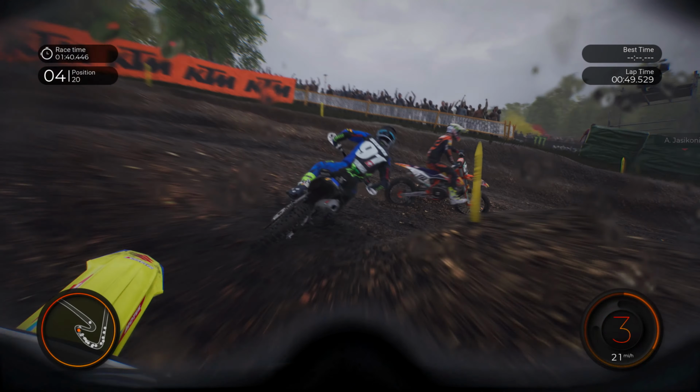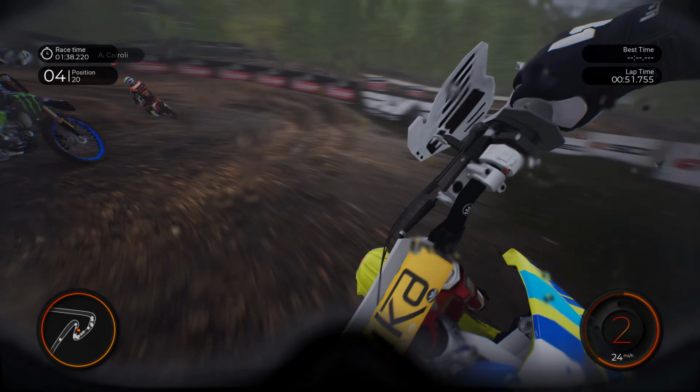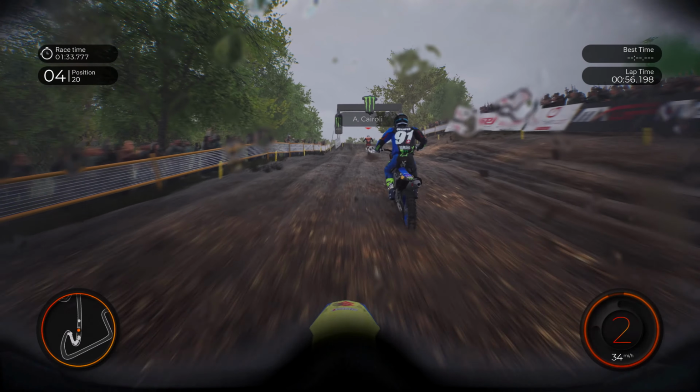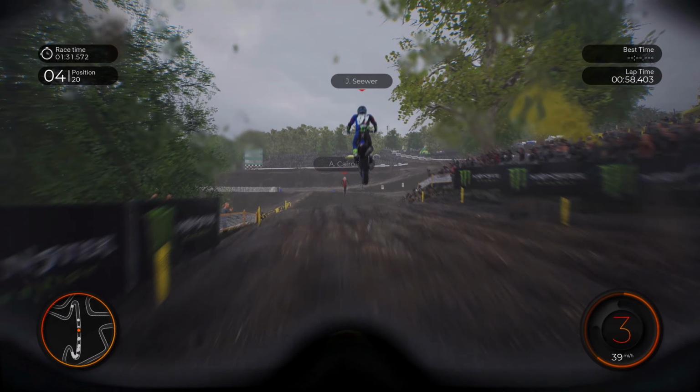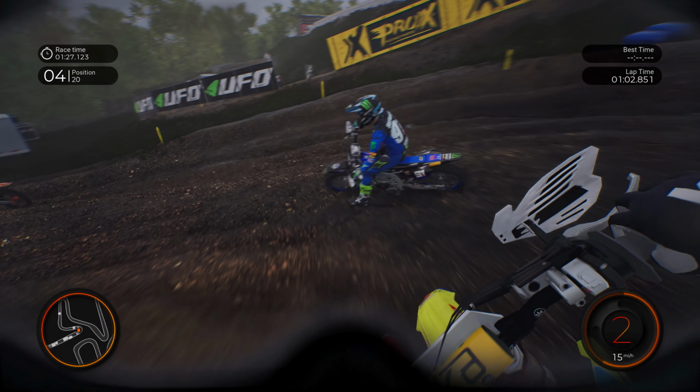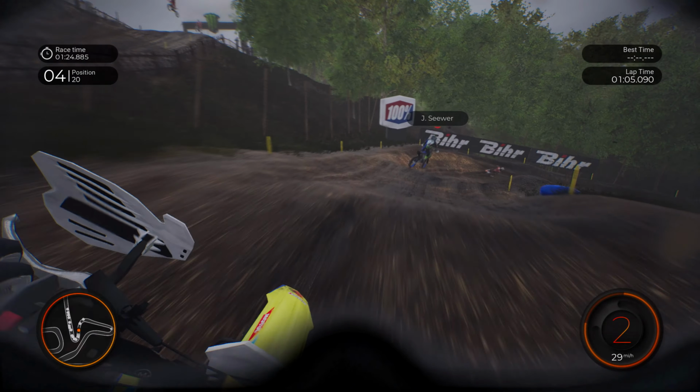And we'll take the right-hander as Gautier Paulin also makes a move as well. That wasn't Paulin, was it? That was Jeremy Seewer. At least I corrected myself before someone in the comment section did. But Jeremy Seewer is looking pretty well, actually. He's looking menacing as he chases down the 9-time world champion on board that KTM.